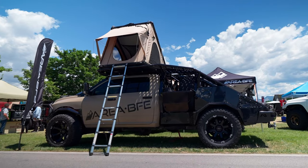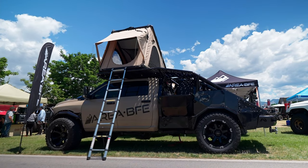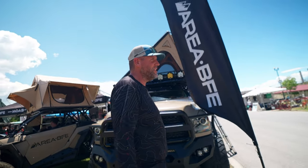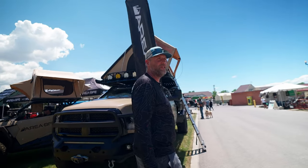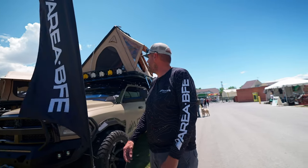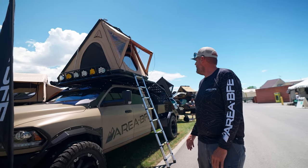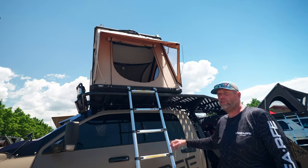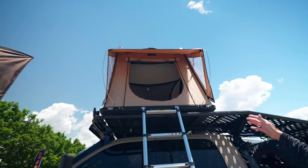We've got our side-by-side hauler here. It's a pretty cool little piece of equipment. We've got our hard shell tent on the top of it. It actually sits sideways. We have awnings. We have shower kits that go onto our tents. But if you want to come check this one out, sitting on top of our Dodge, we do carry our side-by-sides and buggies on the back of this.